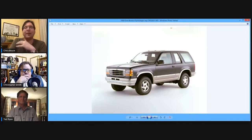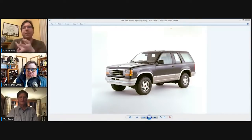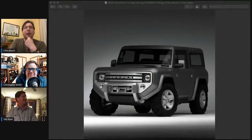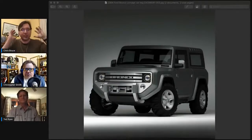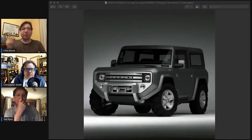So as we're wrapping up here, I have two images that I found that are both very evocative to me, and one of them I hope is going to spawn some interesting conversation. Ted, the 2004 Bronco concept. In 2004, I was either a senior in high school or a freshman in college, depending on when it came out. I remember this thing being just the hottest thing on the internet of that time when it debuted, and everyone wondered why it never happened. Do you have any insight about why a vehicle that was critically liked, that people liked the looks of, never actually happened?